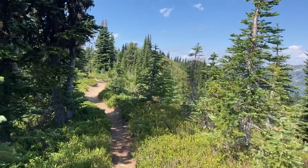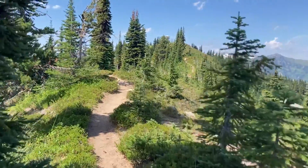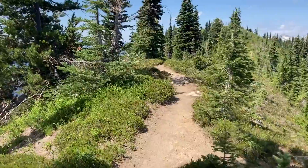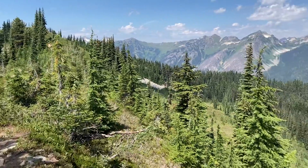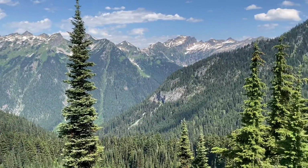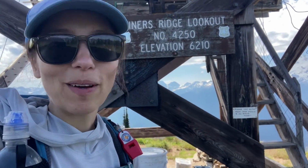Okay, on my way to the lookout tower. Get a little glimpse of it here. Getting really good views of Glacier Peak on my left, but then on the right, I also have this. All right, made it to the lookout. I'm gonna go up and check it out.